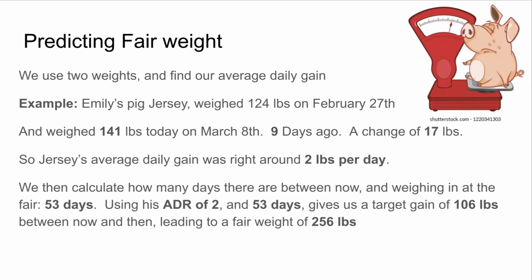So then we can go ahead and look at the date of our fair, which you're going to be weighing the pigs on April 30th, on Thursday, April 30th. And I asked Google how many days away that is, and it says it's 53 days away. So we can take his average daily rate of gain of 2, times that by 53 days. And if everything goes as planned, he will gain 106 more pounds between now and then, leading to a fair weight of around 256 pounds.